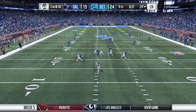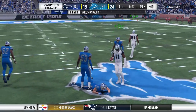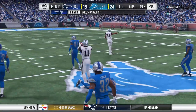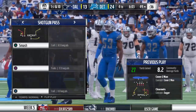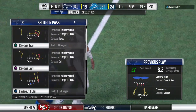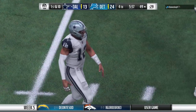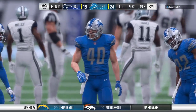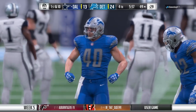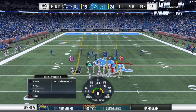Throwing again is Kaiser on 2nd and 10. And Jones has it over the middle. And he'll be taken down, but not before he gets into enemy territory. A very solid gain of 27. So after that big play, let's see if they can catch their defense maybe on their heels.